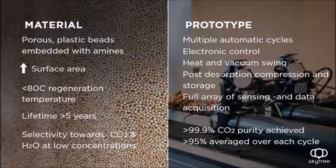One of the things that makes it so good and effective at capturing CO2 is that it actually has very high surface area. So it's extremely porous, about 50 square meters per gram to be precise. So this allows it to uptake a good few percentage points of its own weight in CO2 over the absorption cycle.